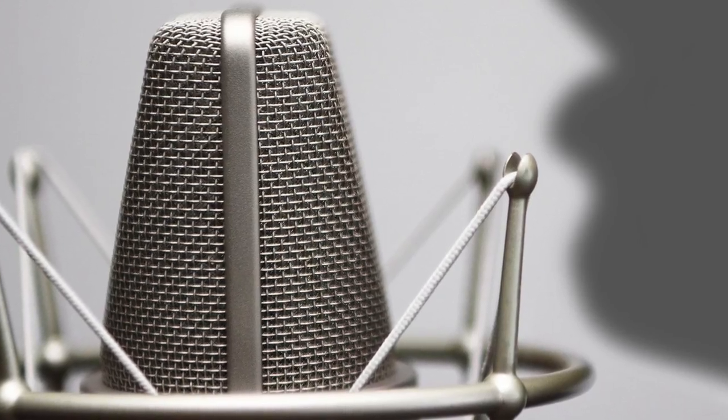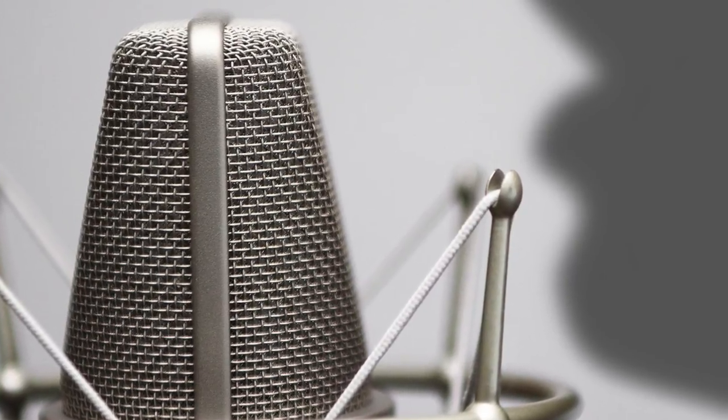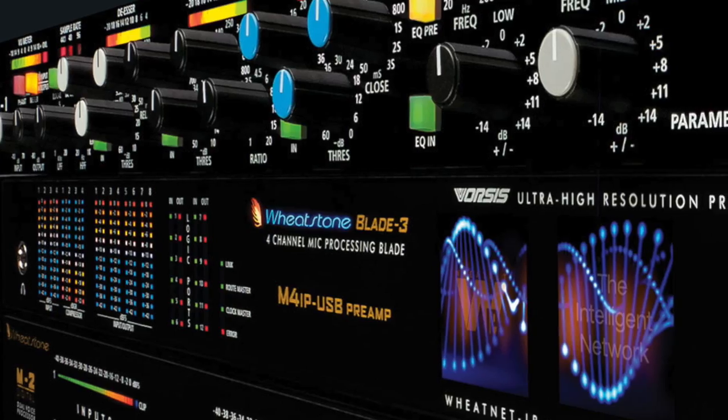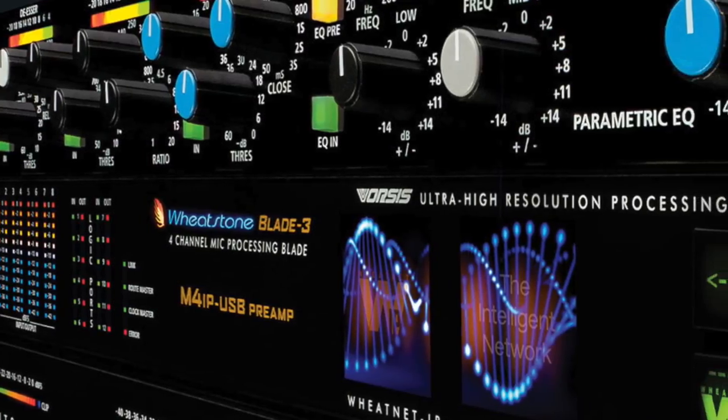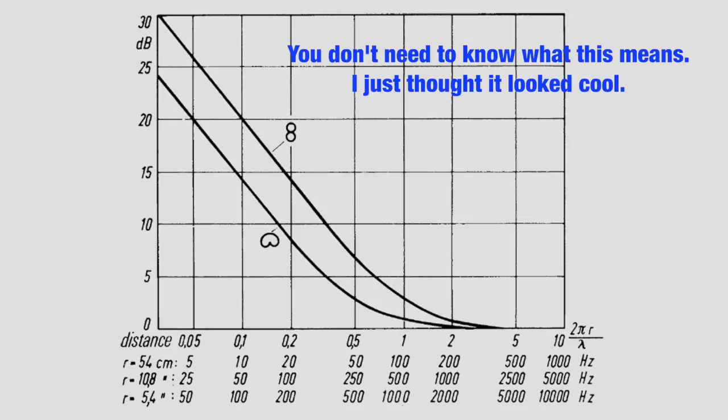The first thing you need to know is that every microphone works better the closer you get to it. It's called the proximity effect, and it's what helps give radio announcers that deep punch in their voice, along with some electronic alteration, which we will talk about in the last section. Several things happen when you get close to your microphone.